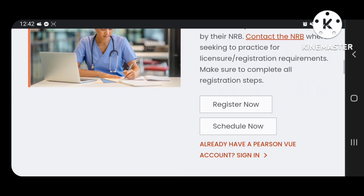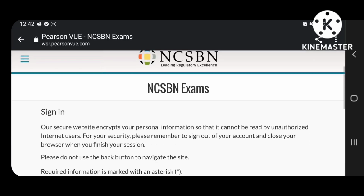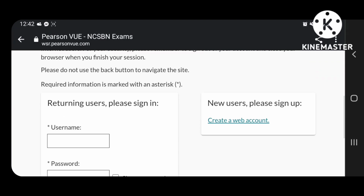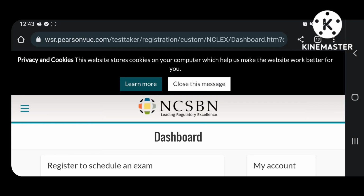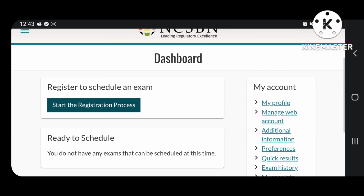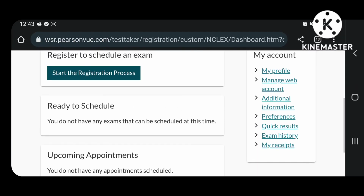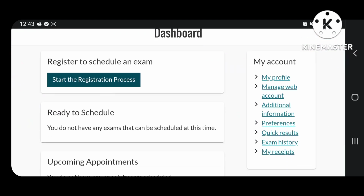Okay. So, we'll go on menu, register, ready to register. We already have a Pearson View account, so let's just go ahead and sign in. This is your username, your password. So, I'll just put that one. Alright! Nakasign in na tayo. So, register to schedule the exam. Start the registration process. So, this is my profile.